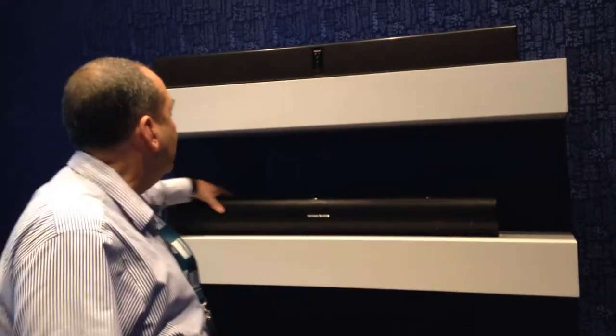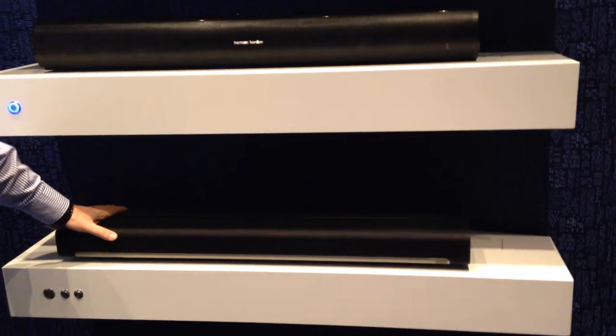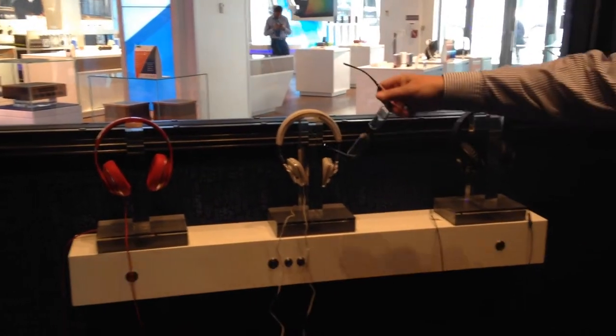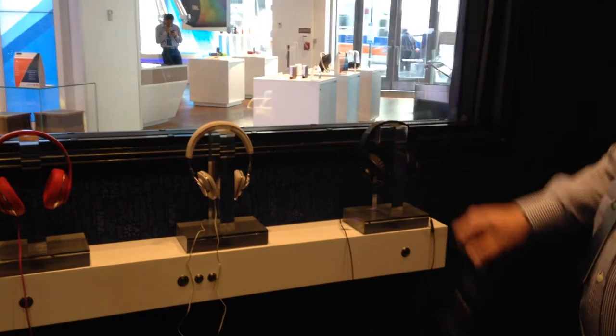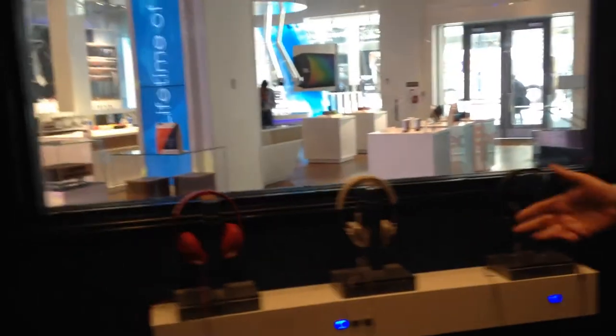So what are the models that you're comparing? This is the SB26, right? This is the SB26. This is the Klipsch Icon, and this is the Sonos Play Bar. Oh, okay. And what are the headphones against the Synchro S700? We have the Beats Studio, the Bowers P5, and the S700. Okay, gotcha. Compared to one another. As a matter of fact, this is a self-driven demo, so you can try those headphones on and take a listen.